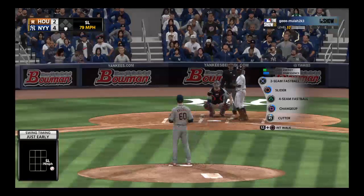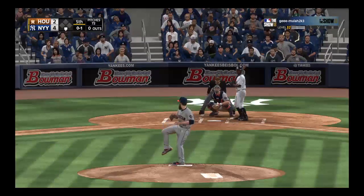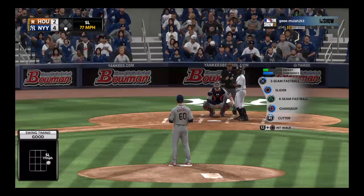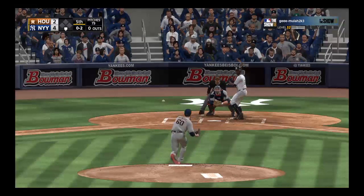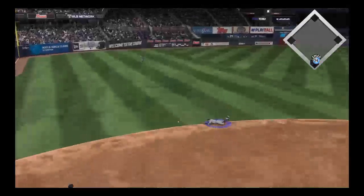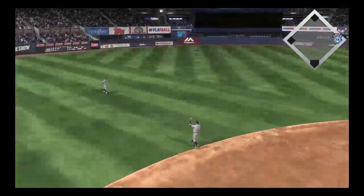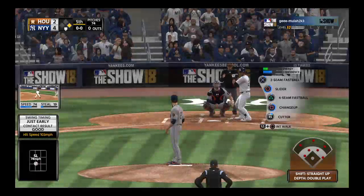Andrew McCutchen committed to that one a bit too soon as it locks him up for strike one. Really tied him up on that one. Yeah, clearly didn't recognize where that was going to end up, Matt. If I were pitching, I might go right back in there. Hard on the ground towards short, and McCutchen has himself a base hit. With that, the Yankees have put their leadoff hitter aboard to start out the inning.